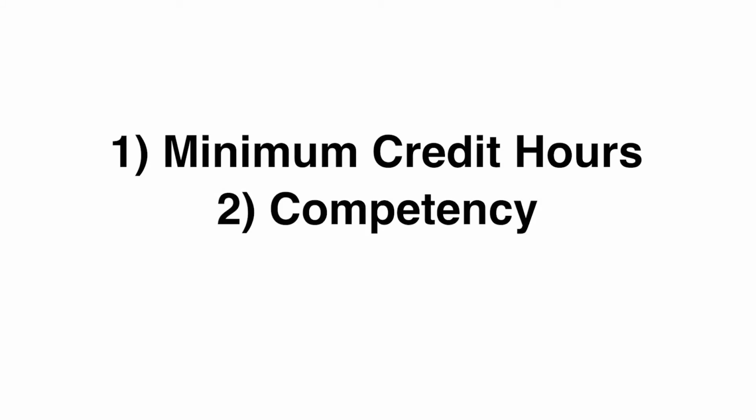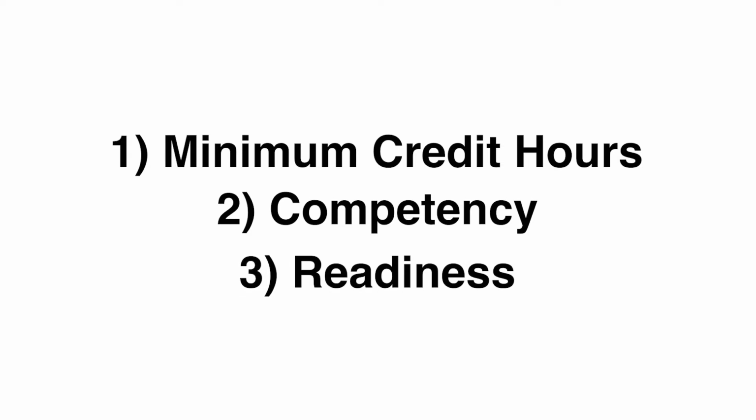First, they need to earn a set amount of credits, and we're going to discuss that a little bit more in a moment. Second, they need to demonstrate competency. And third, they need to show readiness. So, starting with number one, the credits that a student needs to graduate from high school are the following.